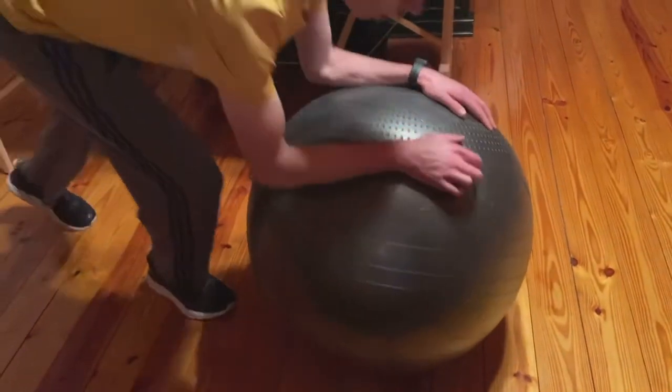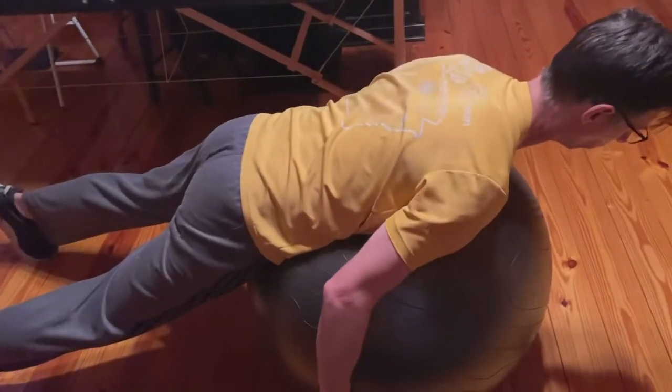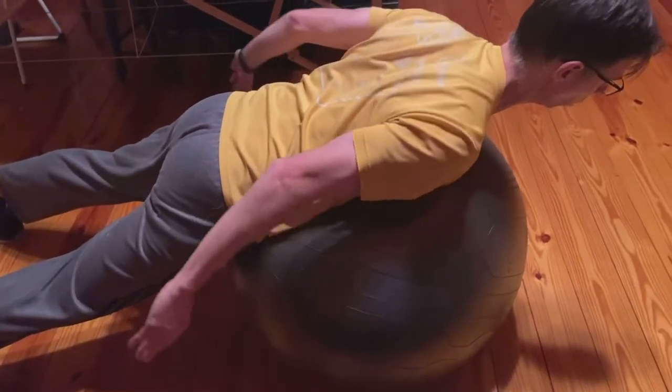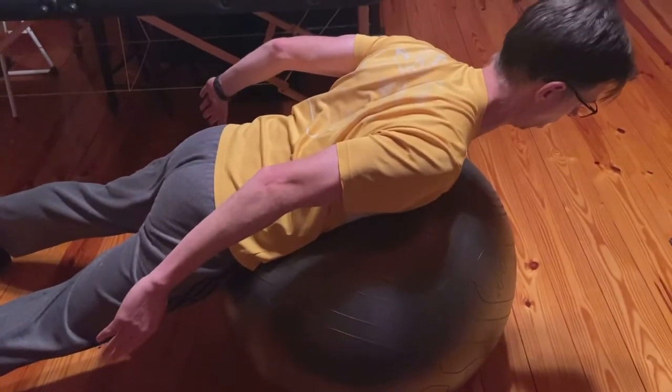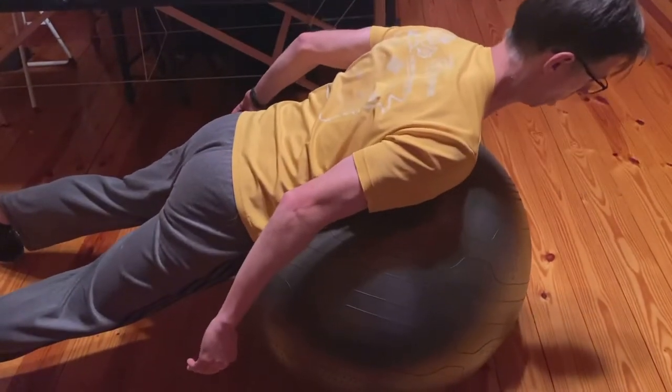So you're going to lay on the ball, in this position here. And so there are a couple ways you can do this. This first way is to squeeze your shoulder blades back, keeping your chin nice and even there, making sure it's not down here. You want it to be nice and tall.